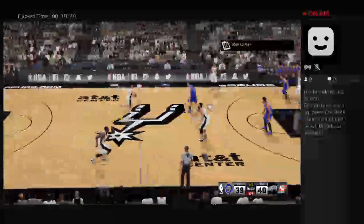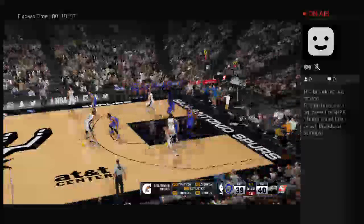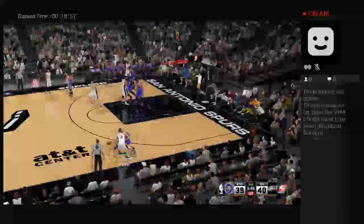San Antonio with the ball. They lead by 1. They've got Draymond Green. Splitter is out there with Duncan. Then there's Parker, and it's Green in at the 2 spot. That's the San Antonio 5. Now here's Parker.